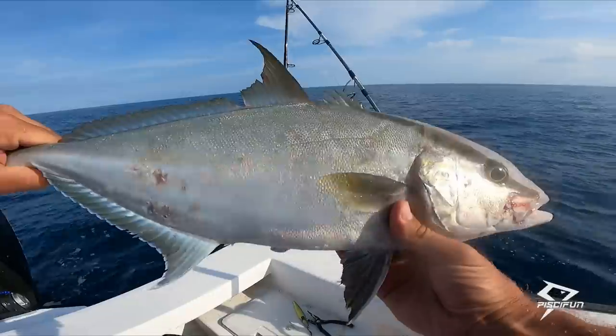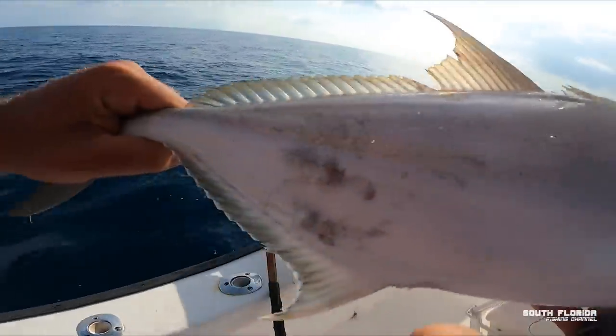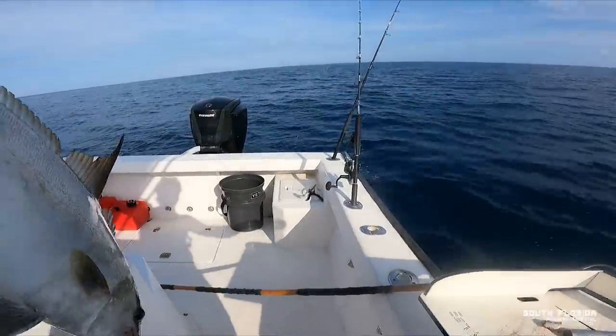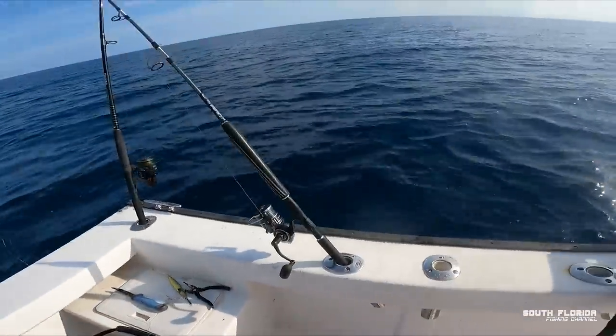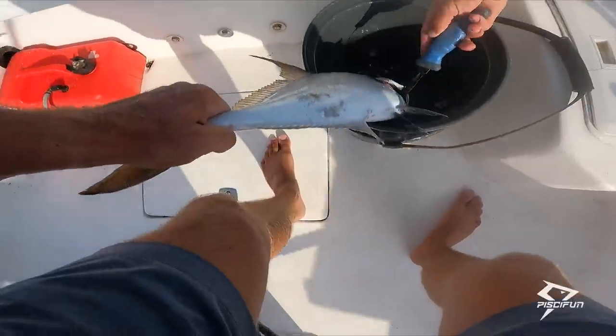Oh yeah, those are gonna be two beautiful fat fillets. Perfect for the grill. Where's my knife? All right, I'm gonna dispatch him real quick in the Yeti bucket. All right, one bucket full of water. Then we're gonna take him out of this world to the next.